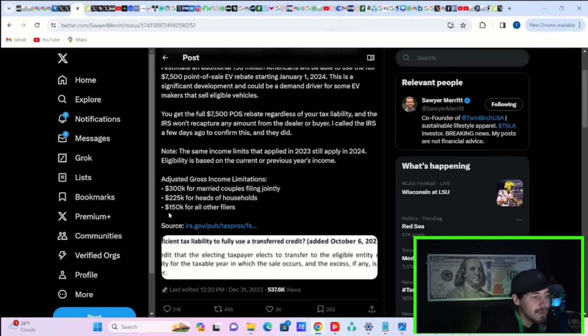There are income limitations like $300,000 for married couples filing jointly, $225,000 for head of households, and $150,000 for all other filers. And it is still yet to obviously be seen if this will help Tesla's numbers, if this will encourage more people to buy EVs or to buy a Tesla, but I don't see how this could hurt at all, especially as rates come down. Well, this should make the monthly payment even more affordable.